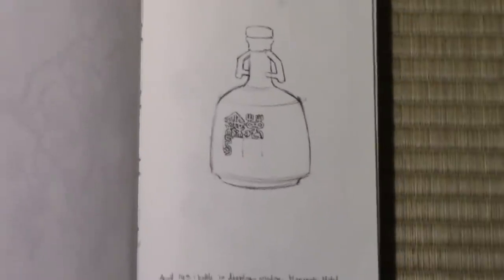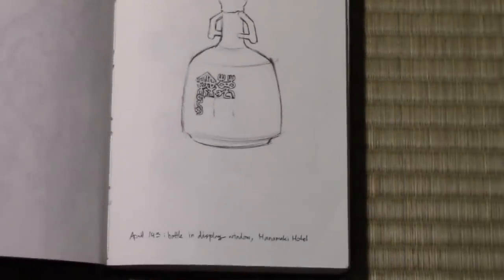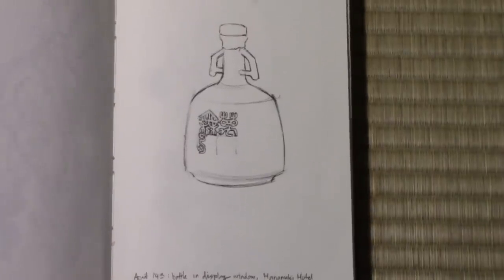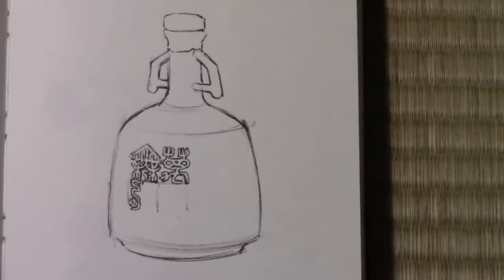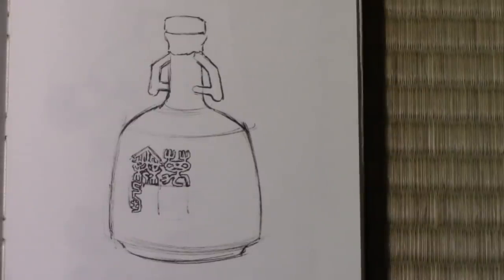This one I think I got interrupted. I was probably seated somewhere. In fact, it says down here, April 14th, bottle in display window, Hanamaki Hotel. And I probably started to draw something, and then it was probably like a big group thing where they took all of the teachers out for dinner somewhere, and they probably said, "Curley, come on, we gotta go."